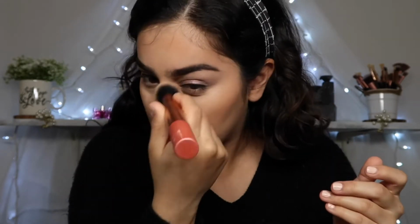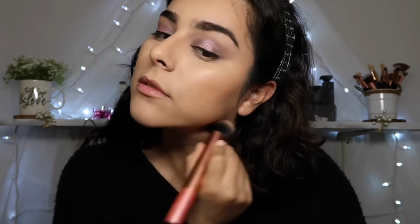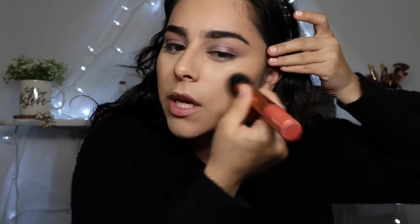So I'll just rub this around my face, nose, under my chin, and on my jawline. I'll blend it in really, really well, and I love to pat it in because I feel like it sinks into your skin really well. So yeah, now we have our simple cream bronzer on, and I absolutely love it.